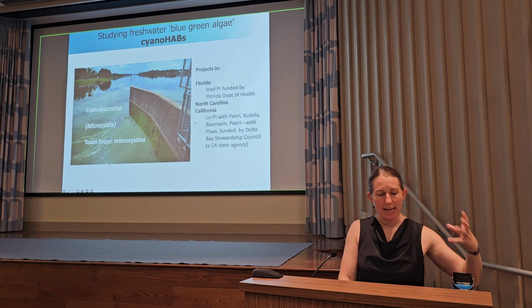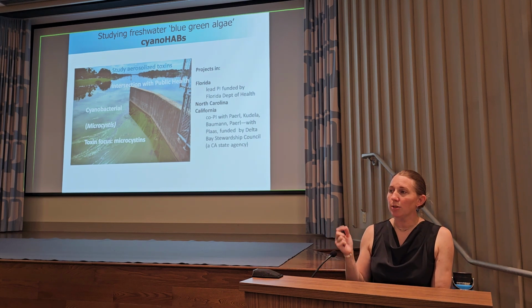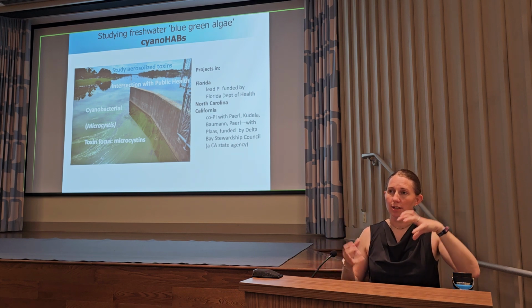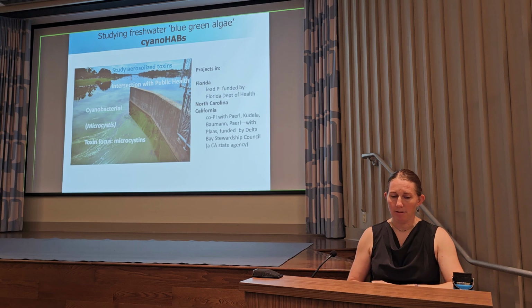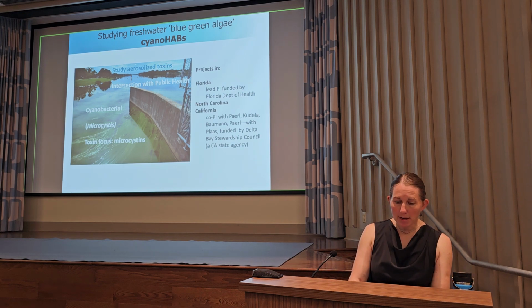And within the realm of cyano-HABs, I focus specifically on those aerosolized toxins. So it's sort of the exposure route that we know the least about. And I work in the intersection of the environmental sciences and public health. So this project that I lead in Florida is funded by the Florida Department of Health.